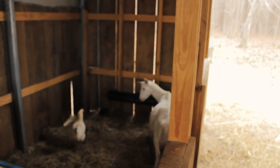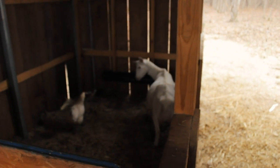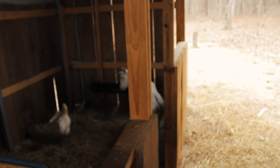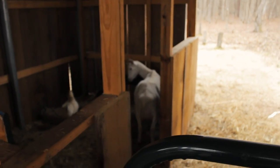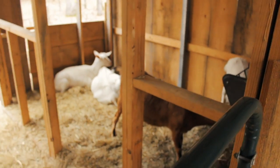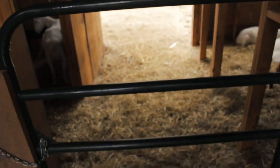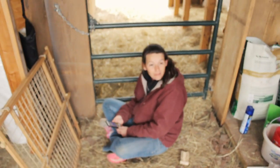She is about to start our kidding season. I'm talking about the goat, not the chicken. She is within hours of giving birth. We have some more goats over here. And Jessie is sitting here patiently on her phone playing Candy Crush, waiting for Miss Pandora to give birth.